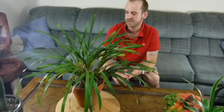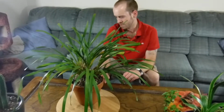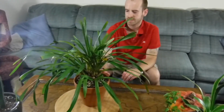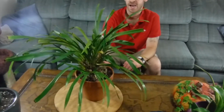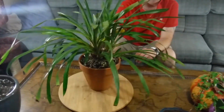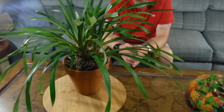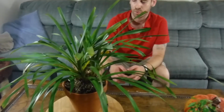And these can get anything from aphids to scale. Spider mites would be a terrible thing for this plant to have, and anything that kind of just happens to any other house plant. These aren't anything too special, especially to pests, so they will attack it fairly easily. So keep a close eye on that, and you will get root rot if you're not careful with your water.